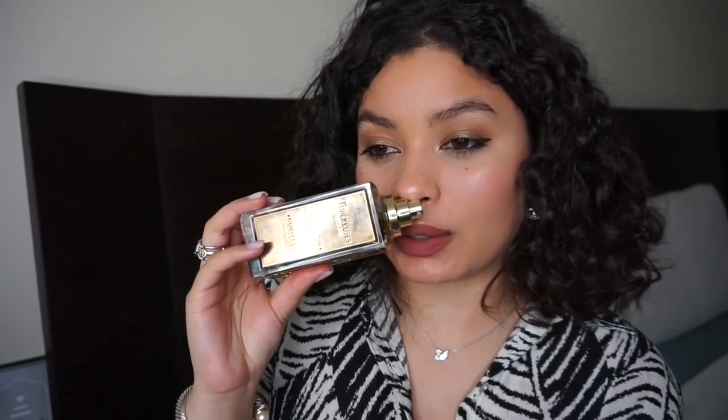I'm a layering queen. I am a self-proclaimed layering queen, okay? So I told her that it reminds me of This Is Her from Zadig and Voltaire, layered with Girl of Now, and she was like, oh, I actually have both. She layered them together and she was like, oh my god, it actually smells like it, but I like the combo because it doesn't turn weird on my skin. So this is what this perfume smells like to me, like Girl of Now layered with This Is Her.